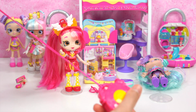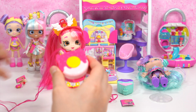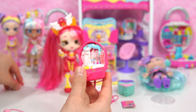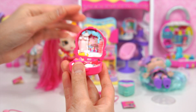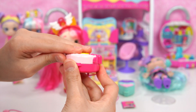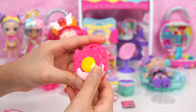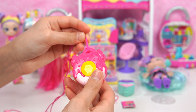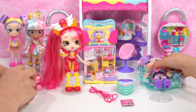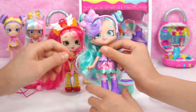So here it is. We stringed the cord onto our locket and we can now wear it and take our little Shoppie on the go. Let me put our Shoppie inside. But there's no Shopkins. Oops. On the box, it did say that it would include a Shoppie. Actually, it did say it would include a Shopkins, not Shoppie. The Shoppie's in here. And let's take a look at Peppa-Mint.